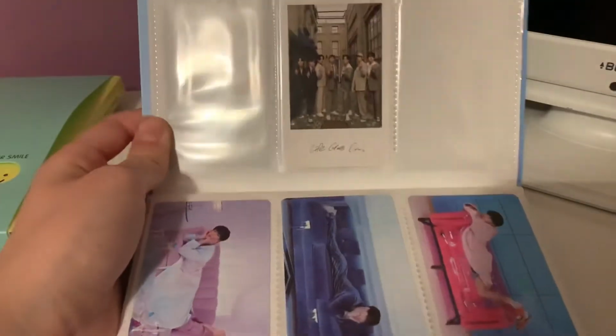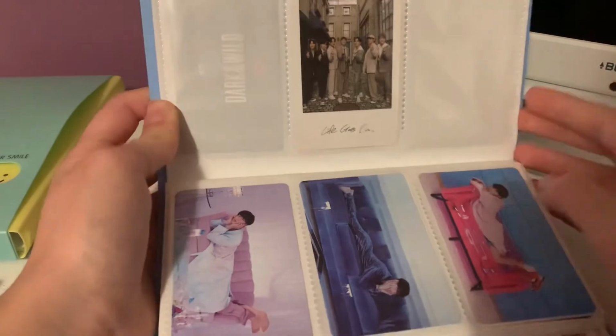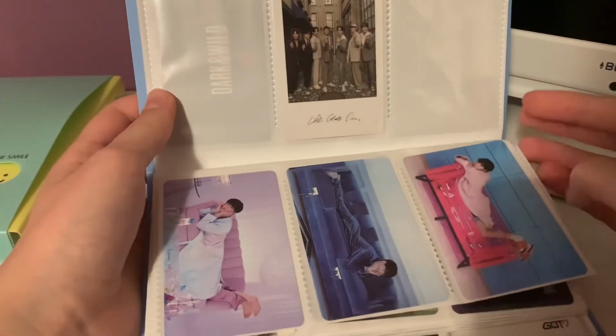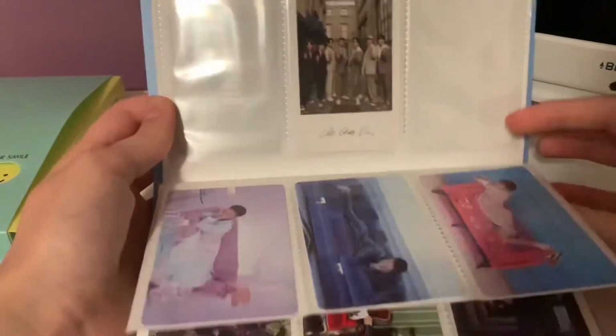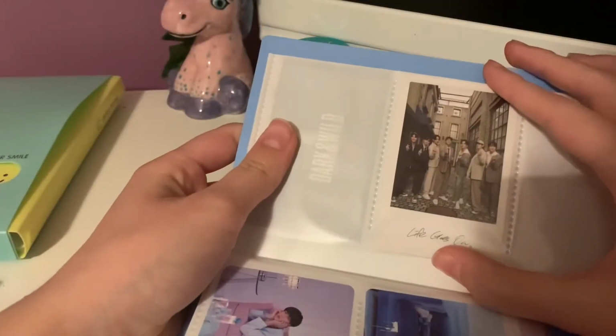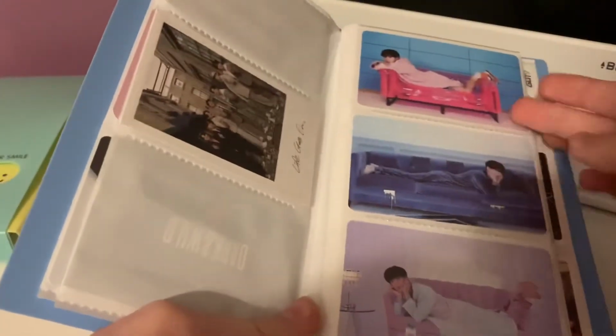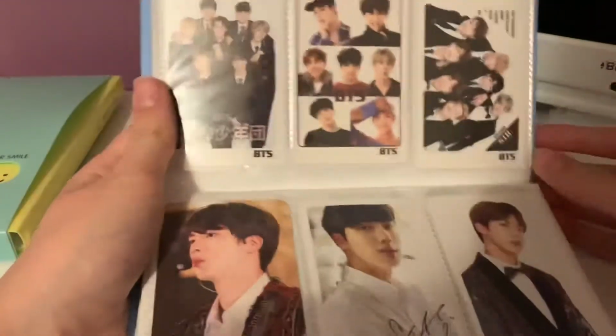Okay, here's my Life Goes On photo cards. And instead of doing the member thing that I was doing here, I just put them all together because I got all 7 members, so I thought it made sense. And I put my little Polaroid thing that you get at the top, so it's like Life Goes On. You know, I like how I organized it, okay? Don't judge me. And there's them 3.